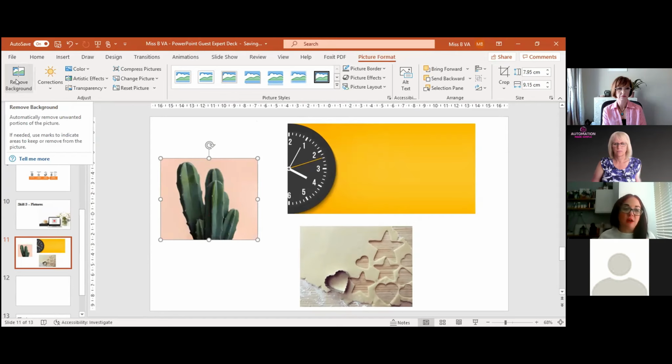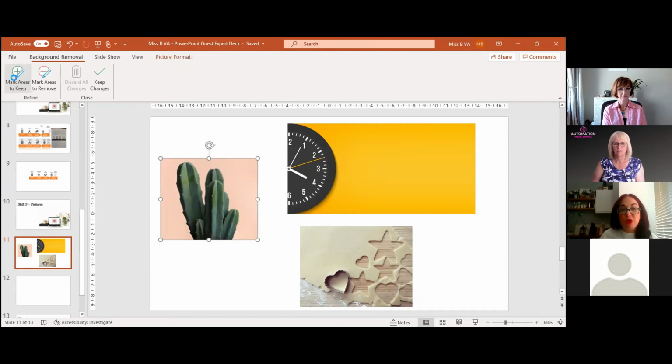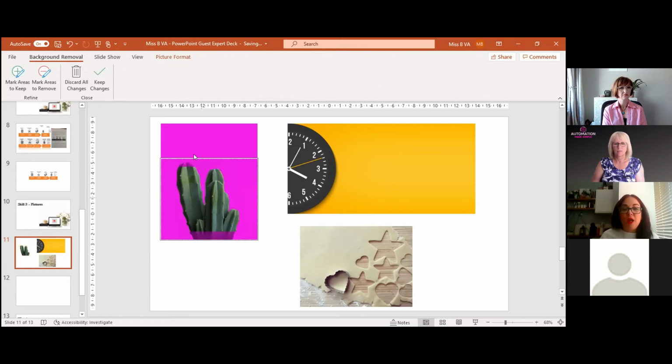A lot of pictures that I use, especially when you get them from stock images, do have a lot of background that perhaps you don't want to use, or perhaps you want to use this picture in another picture. So you literally can remove the background and just keep the elements of the picture that you want. It will come up like this as a purple screen, and you've got two options where you can either mark the areas that you want to keep, or mark the areas that you want to remove. And if you change your mind, you can discard all the changes, and then obviously you can keep them.